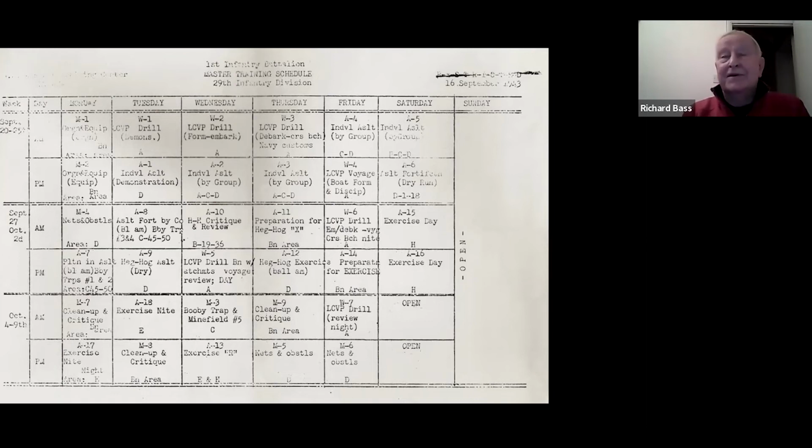As you can see, these guys had never, apart from coming across the Atlantic in a bigger liner, been in a landing craft before. They knew how to fire a rifle, but here they were learning new tactics altogether. And they worked hard. They worked hard for 3 weeks.